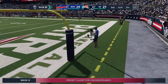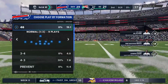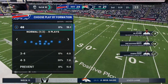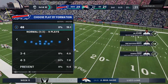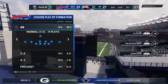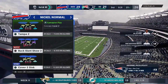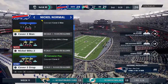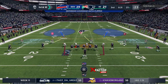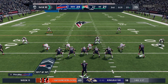And this will not be returnable. It's out of the back of the end zone for a touchback. 25-yard line. The Pats at the line, ready to go. And they had a nice little drive going last time. Threw the interception in the red zone.